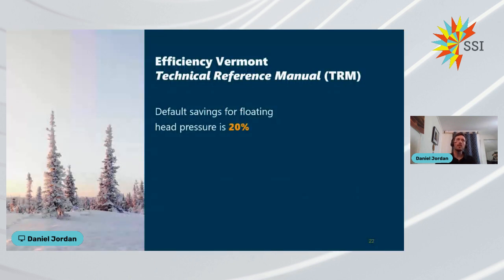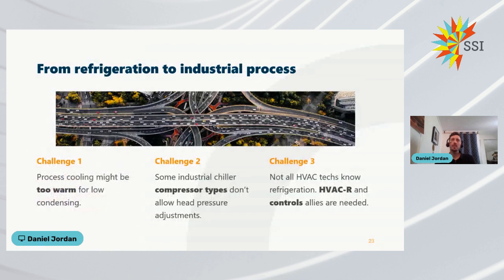But I want to bring this to industrial process, or I would like to see more of it in industrial process. There are some challenges associated with doing that. One is that process cooling might be too warm for low condensing. We're looking at set points of 50 or 60 degrees versus refrigeration where it's more like 0 degrees for freezers, or up to 30 or 40 degrees for refrigerators. Another challenge is not all industrial process compressor types allow floating head pressure adjustments. So ask about that if you're specifying one for your system. And a third challenge I'm finding is that HVAC technicians don't always know about this. Refrigeration technicians are more likely to know about this, and controls ones are as well. So again, I would like to bridge the gap from refrigeration where it's proven out to industrial process.